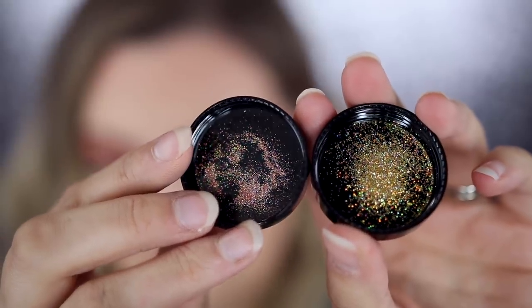You see how they're like specks, tiny little specks, which is pretty, but it's like a dust. It's like a powder versus a clear glitter, so it doesn't come off as glittery. So it's pretty, but it's not my style of glitter. I definitely like the bigger, like the other color that I just showed you.